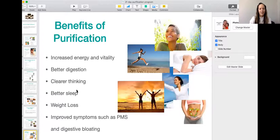Okay, so benefits of our purification. Like I said, you're going to feel like you have more energy. You're going to feel like a greater sense of vitality. Your digestion will improve. The clear thinking. So if you ever have mind fog, that's going to go away.